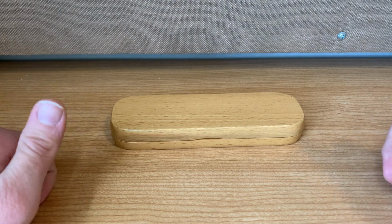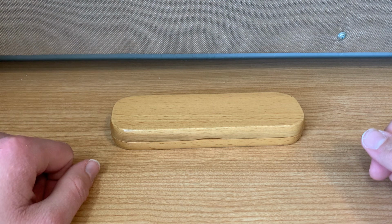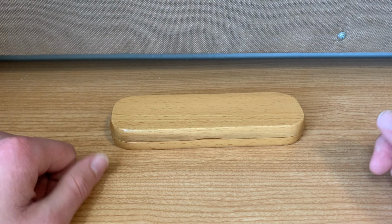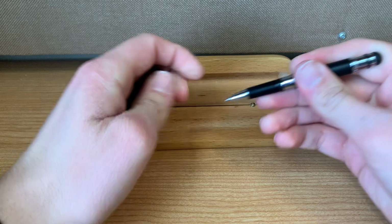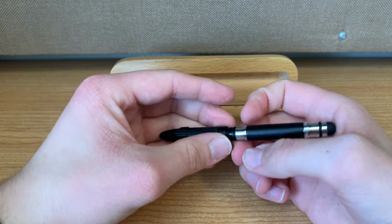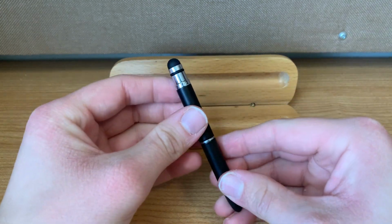Then fast forward a few years later, and I'm going through some of my old pens and trying to figure out what writes, what doesn't write. So I pull it out and I'm just looking at it, and I take off the cap and I write, and sure enough, it works. I'm like, wow, most of the pens in this cup were dry. Why aren't you dry? That is really weird.